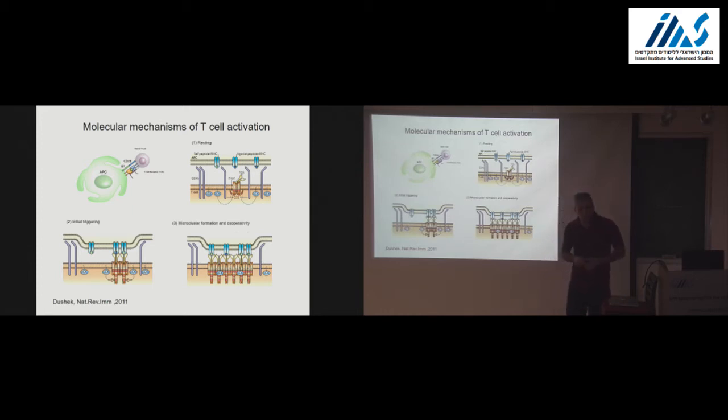Why? Because the distributions of copy numbers, of sizes of the clusters are really skewed, okay? Meaning that they are dominated by very tiny clusters, as small as monomers and dimers, and then you have only a few that have very large clusters. And they can have different functions, right? So who knows which is dominant? Okay, so bear with me.